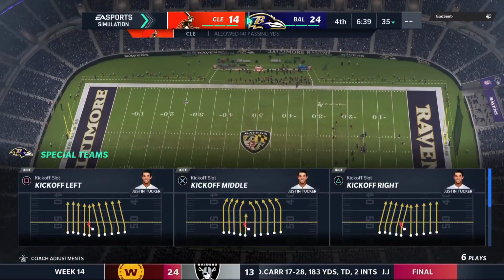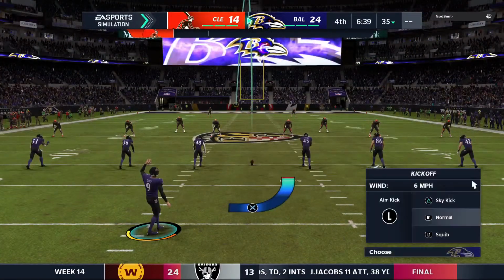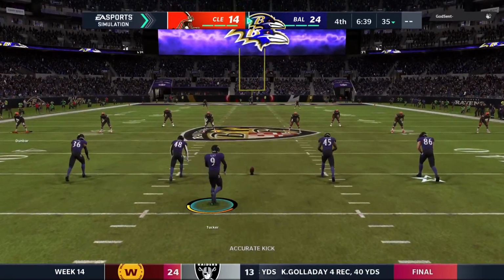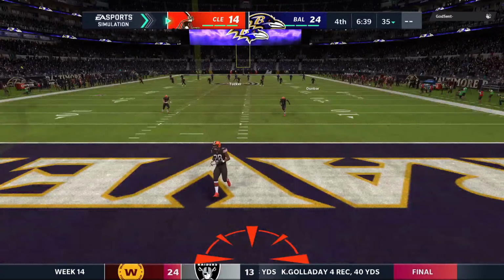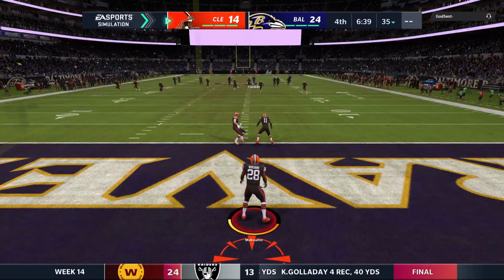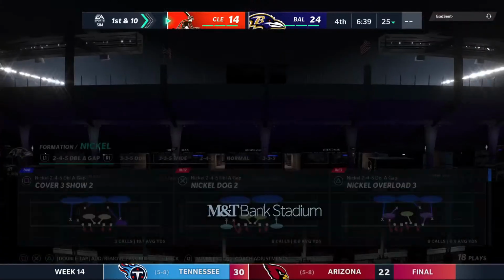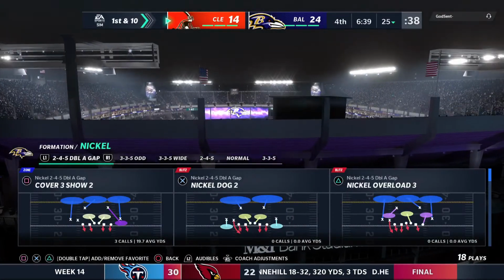Makes the score Ravens 24, Browns 14. Tucker now to kick it away following the touchdown. You don't want to see us on this Madden, Frio. And this will not be returnable. It's out of the back of the end zone for a touchback.